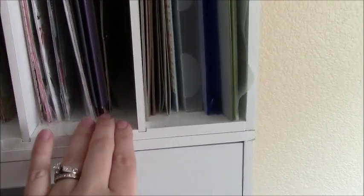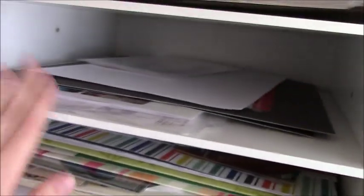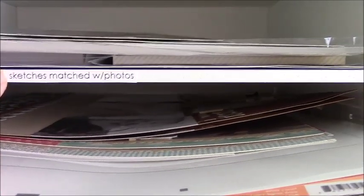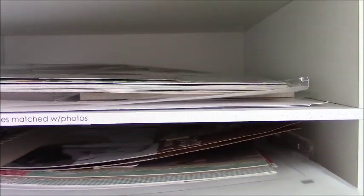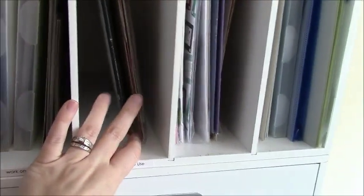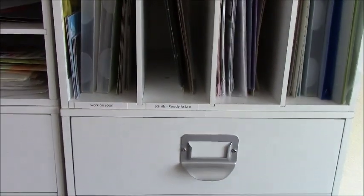And then I made my labels that I know for sure I want to use. I just need to figure out, are they going to go in a vertical thing, or are they going to come over here on a horizontal? So like kind of like this one, sketches matched with photos. So kind of like a work on next. So basically when I come up here and I'm not sure what I want to work on, I can pull from here, I can pull from here, I can pull from here, kind of depending on what my mood is, instead of starting from absolute scratch.